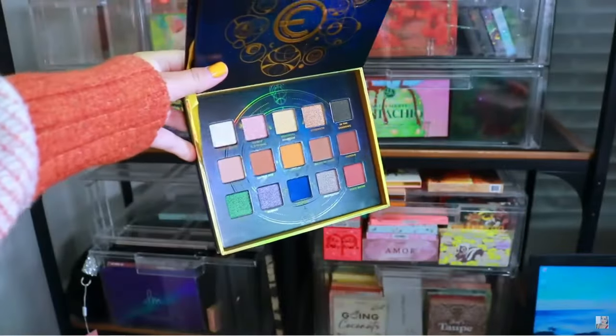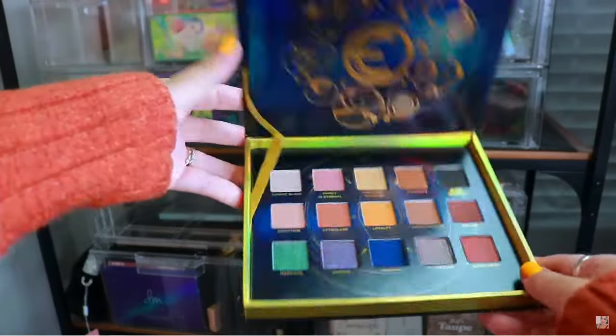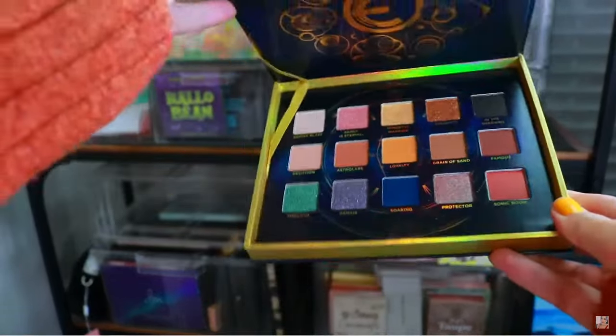Okay, so we do have this Urban Decay collaboration with marbles. This is the Eternals collection. It's super cute.